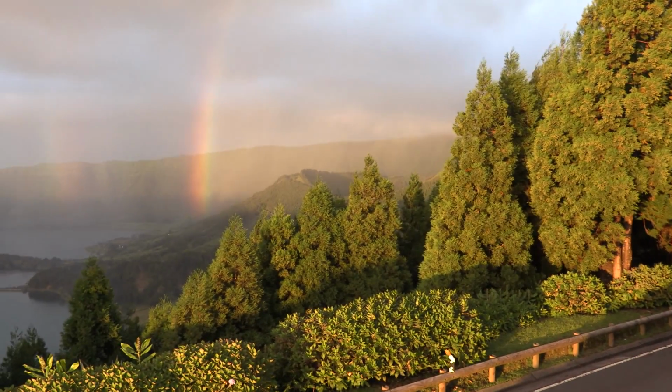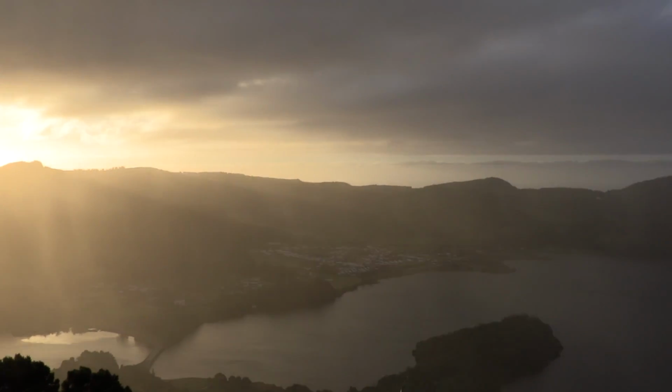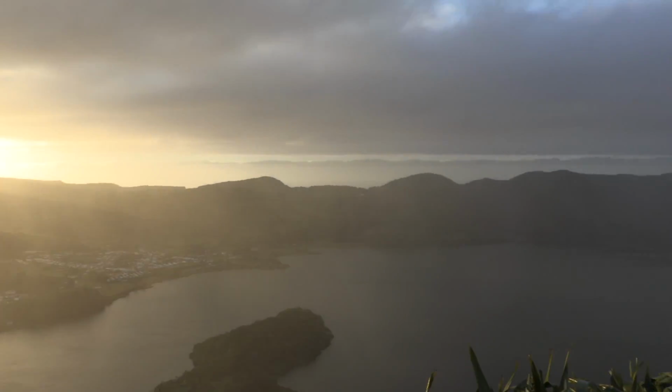At first glance, these might look like mountains, but they are actually giant volcanic craters that today make up most of the island's lakes.